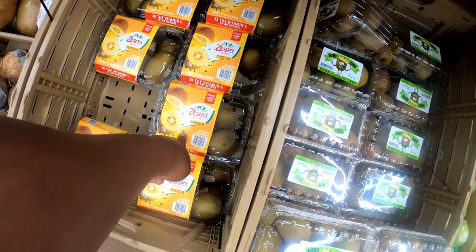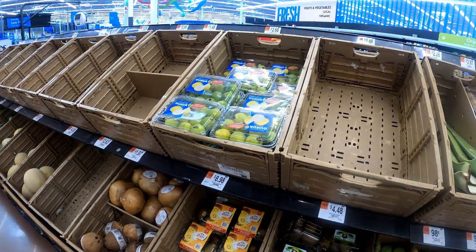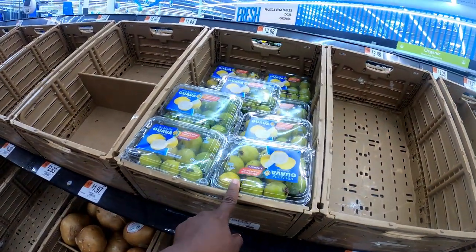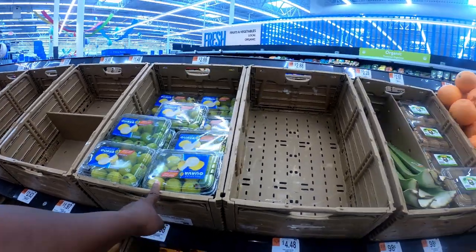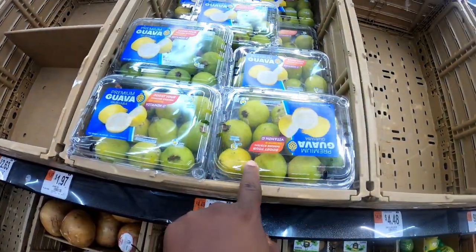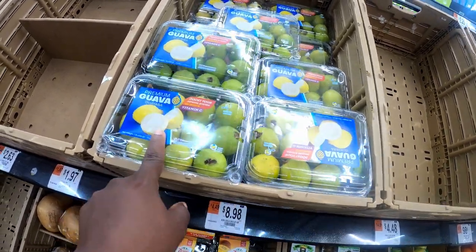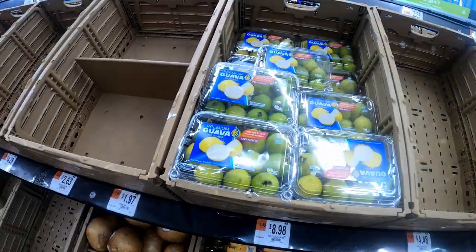I believe we used the gold kiwis when I made the kiwi wine, countryside kiwi wine. So guys, if you haven't seen the video, check that out. Also, that guava. Used the guava to make the guava mead that we had.